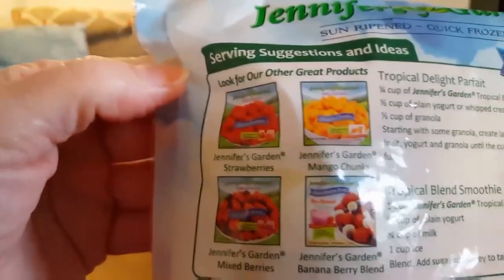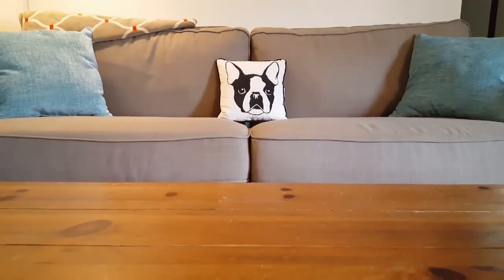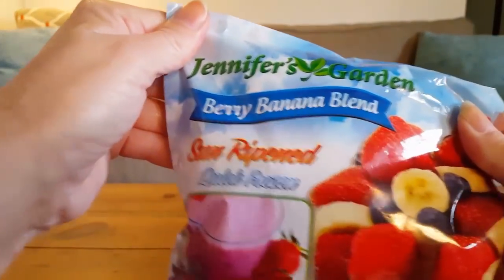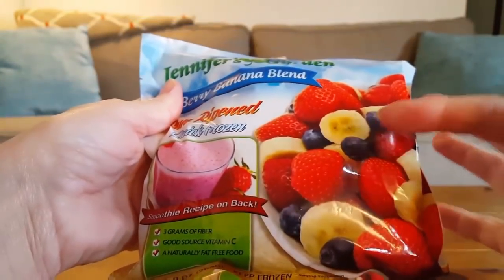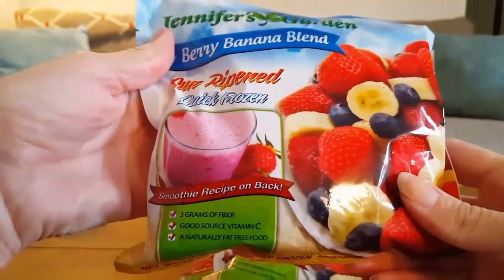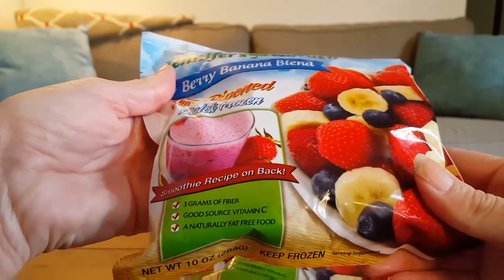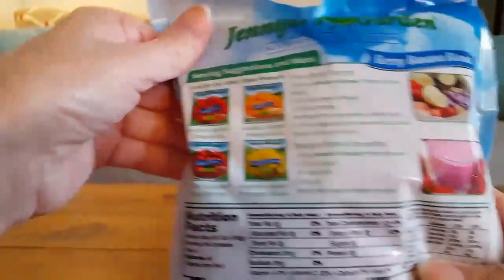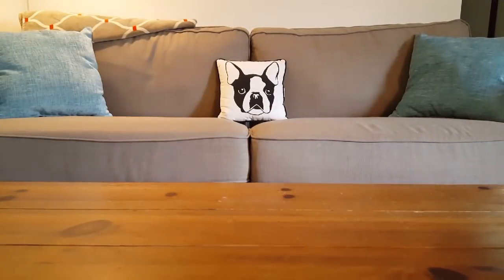They also show you recipes and there are other ones that you can get. So I picked up three of those. I picked up three of the Jennifer's Garden Berry Banana Blend. This comes with, as you can see, blueberry, strawberry, and banana. 3 grams of fiber, good source of vitamin C, and natural fat-free food. This is 10 ounces. And there's the back of that. So these are going to be perfect for my kids in the morning.